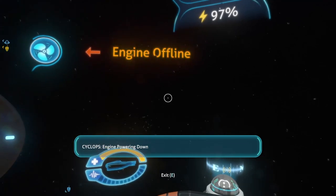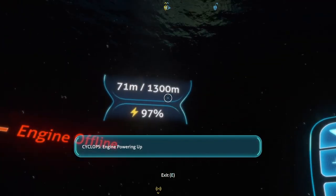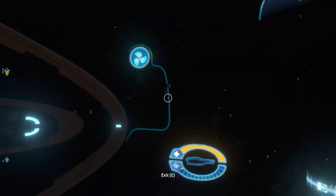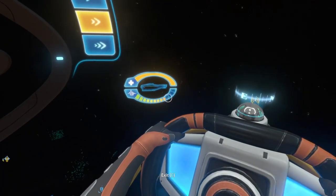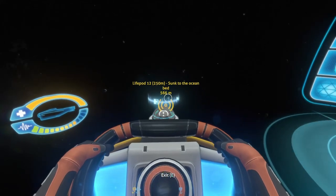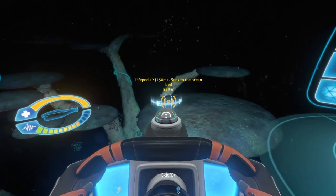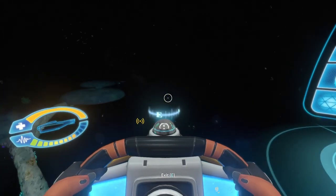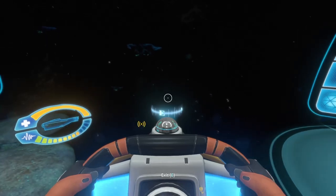Engine powering down. Powering down? You're powered up? Engine. Powering up. 1,300 meters in there. I don't know what that one was, but making a bunch of noise in here. Whoops! That's not exactly right, mister. This one moves really slow. It is what it is.